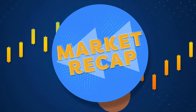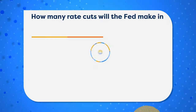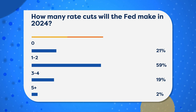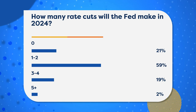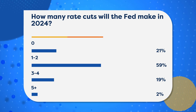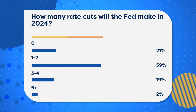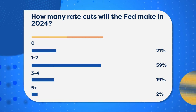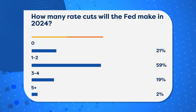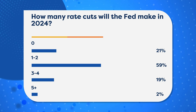With that in mind, let's get to our market recap and look at how the charts evolved here on a Thursday, end of the week here on the shortened holiday week. By the way, we asked you recently on our social media accounts, how many rate cuts will the Fed make in 2024? Now, 21% of you, I don't know if this is bullish or what, are saying none. Highly unlikely, folks, because the Fed has made it pretty clear that they're going to cut rates. Of course, anything can happen.